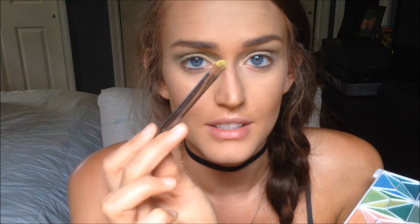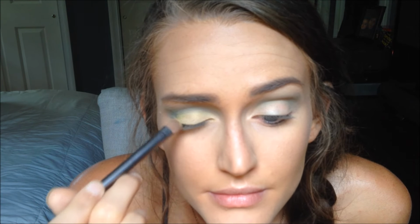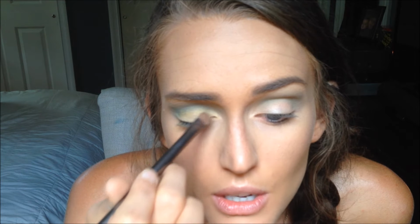Once again, saving me that it's not so pigmented, because I think if this was actually as bright yellow as it looks in here, it would look not great. So, yay for shitty quality.